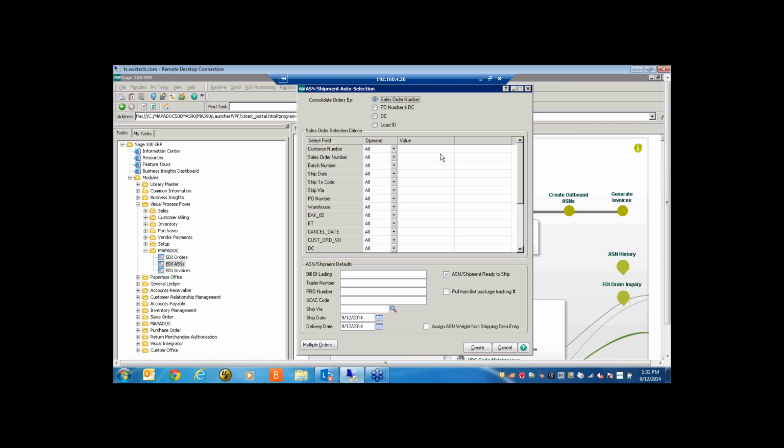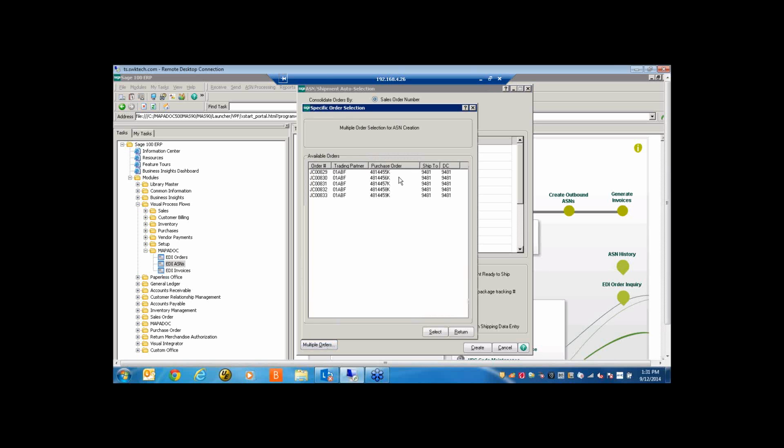So here you can see there's a lot of different selection criteria that you can choose from in regards to customer number, sales order number, ship date, ship to code. But we also have a handy little button down here called multiple orders. This shows you any order that has been sent back up from Scanco that you have not created an ASN for as of yet.